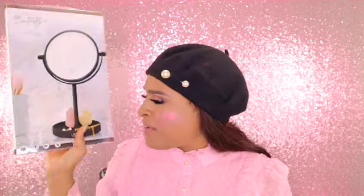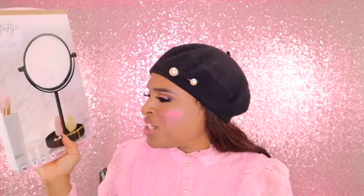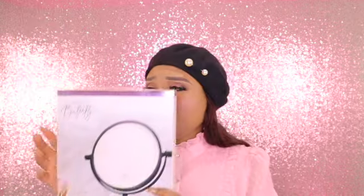But nevertheless, this was in Five Below. And this is a nice mirror. It's light operated, smart touch, battery operated, with a built-in storage tray and LED light. This is a nice vanity mirror. See? Your girl knows how to shop. She knows how to shop.